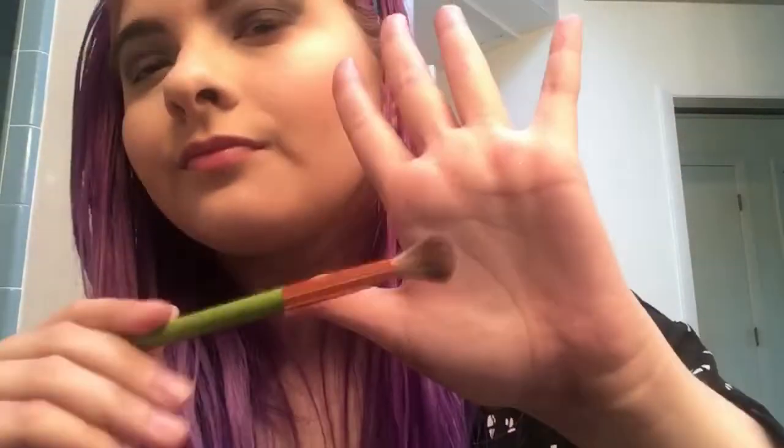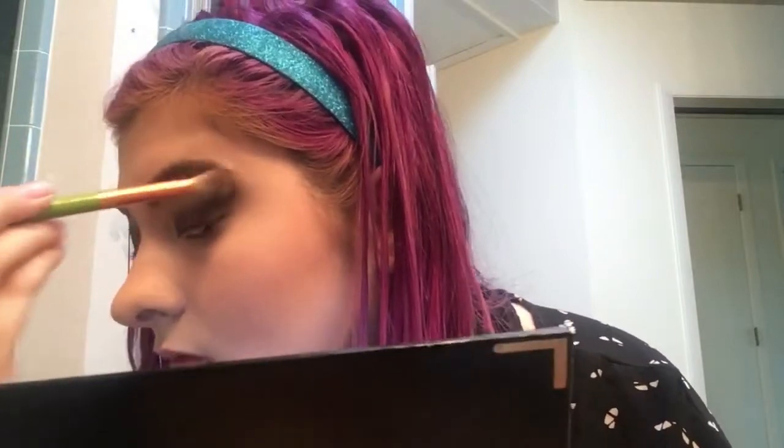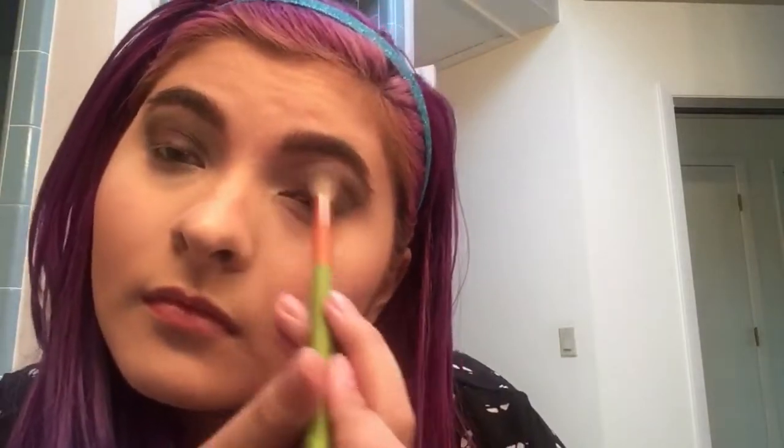But yeah, just don't worry about that being too super opaque. We're then going to take a blending brush, and I'm just going to blend out the edges so that it's not super harsh, because even though we do want that straight line, we don't want it to be super harsh and look like it's a straight line.